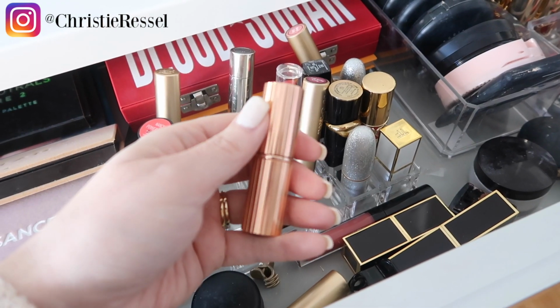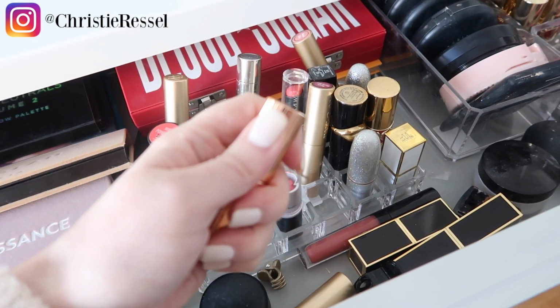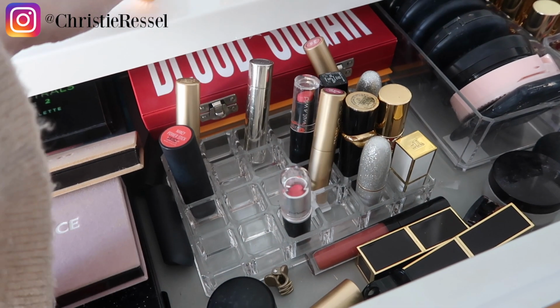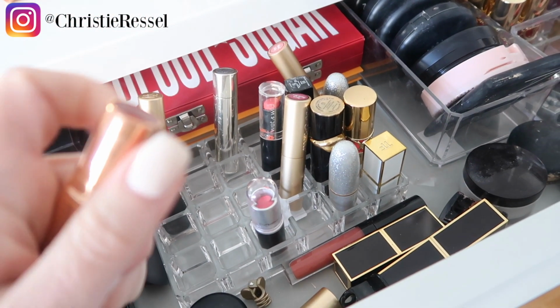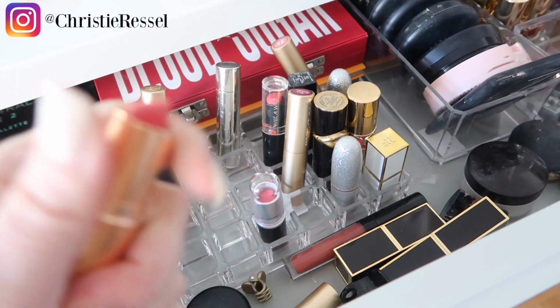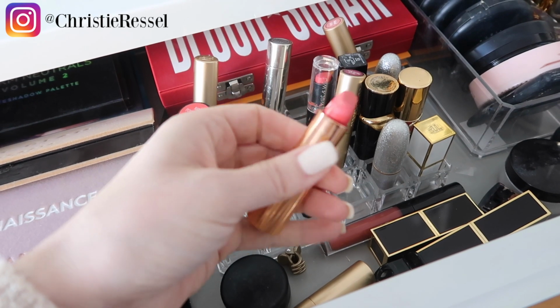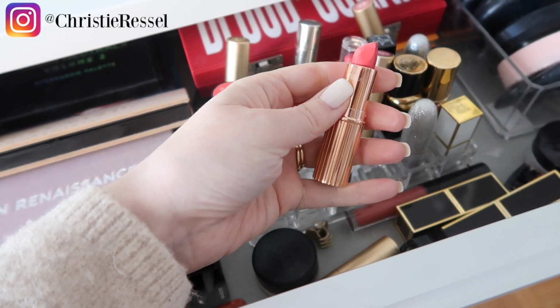In my vision board videos, so many of you were asking what lipstick I was wearing. You were saying that you loved it so much. Oops, I can't get this lid off. It was this color by Charlotte Tilbury, and it's called Hot Emily, and it's just beautiful. Oh my God, I love that color.